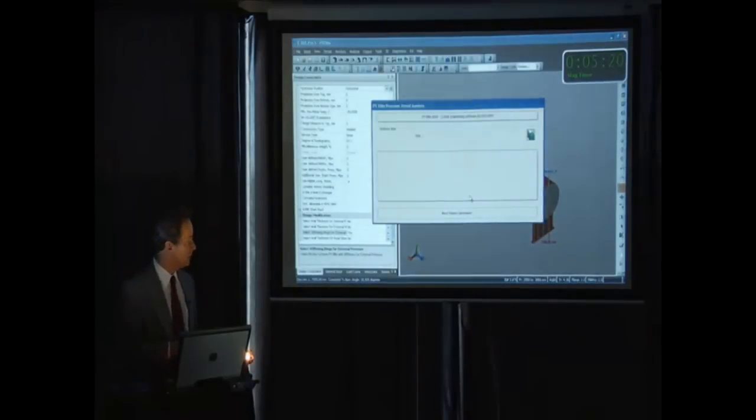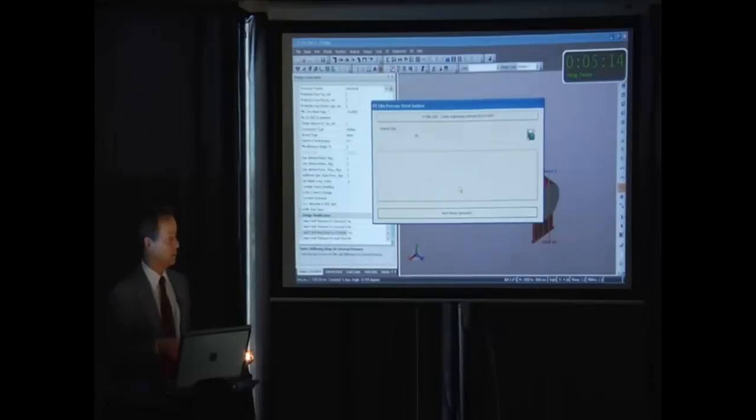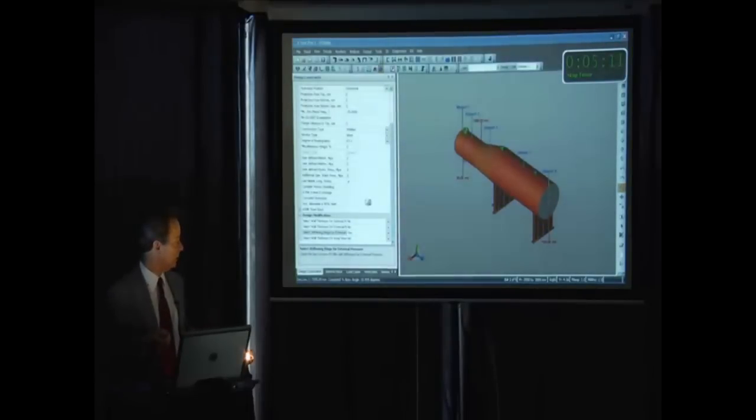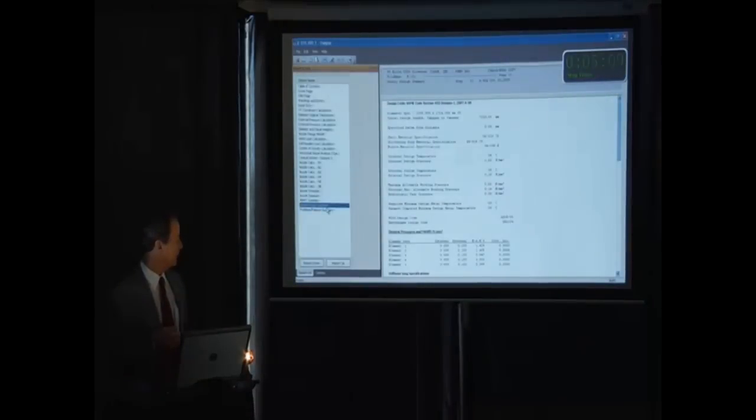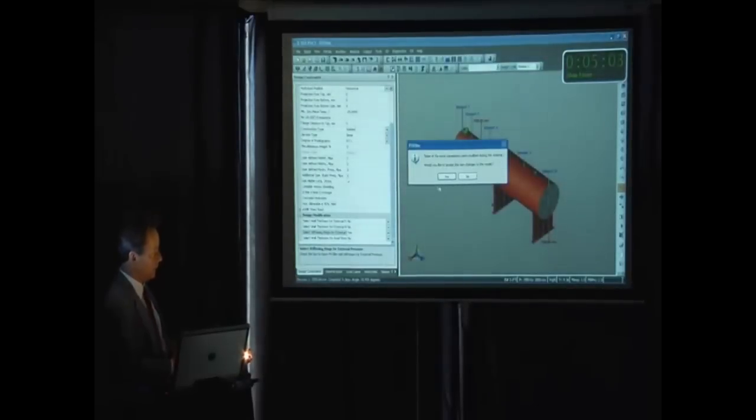Once he's specified what he would like the program to do, he can go through and do the analysis and see what happens. Now at this point, we have a failure due to external pressure, so we know some modification is going to have to be done. And if he comes through and looks at the failures, failure due to external pressure, okay, so hopefully PV Elite offers us some suggestion here.